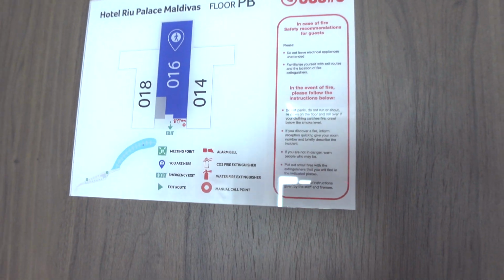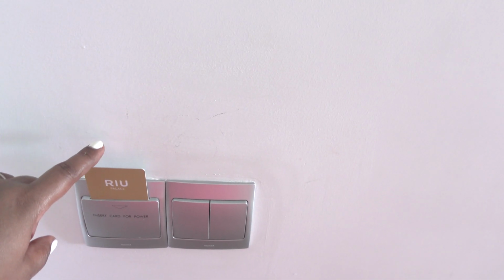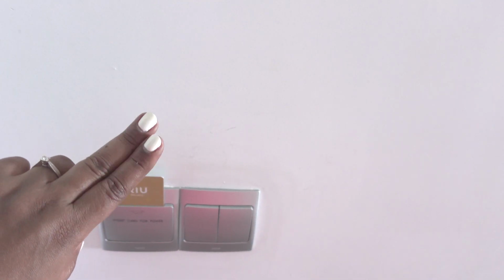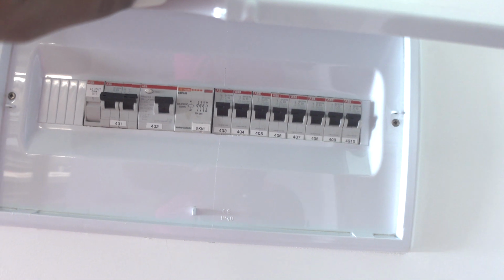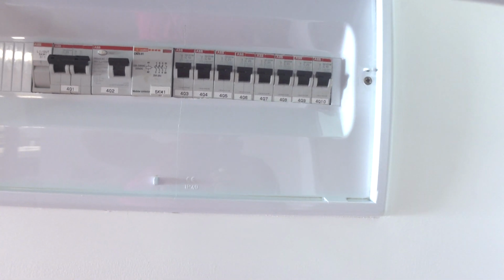We're actually at room number 16. When you get here, you get one key card and you can ask for another one, especially when you and your partner are not attached to the hip. This is the power outlet. Whenever you overload one of the sockets, you can turn the switch here.